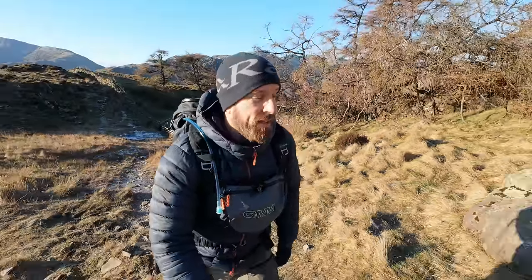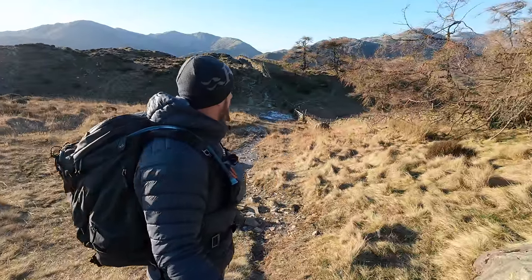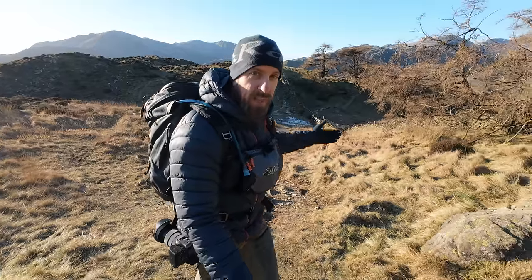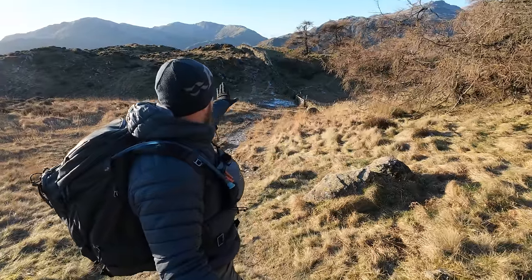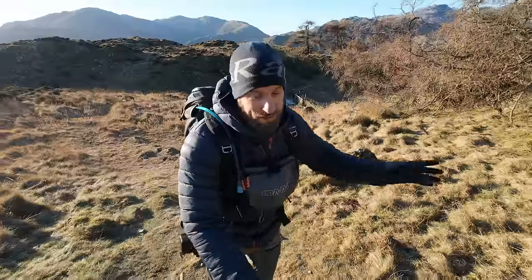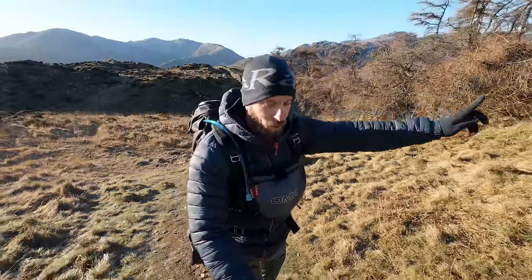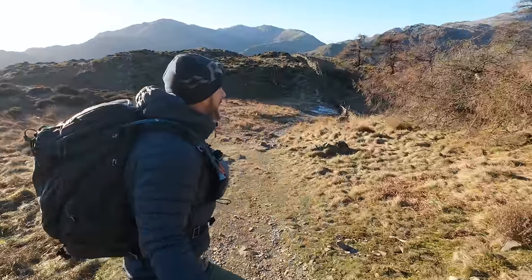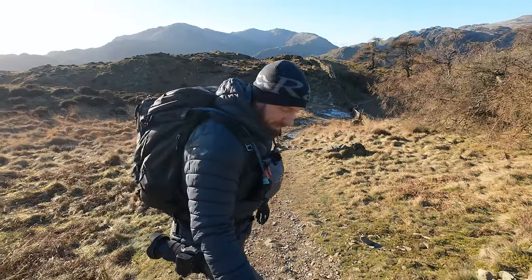It's only a bit bigger, really, than Holmfell and Blackfell. Maybe a bit more than just a little bit. But this view here, as we get further up, I'll show you, as we approach the summit and look back, you'll see this wall snaking down. It's very similar to the wall. In fact, I think it's better than the one that's known as the Great Wall of Lingmoor that runs off towards the Langdale Pikes. I think this one is arguably better. Let's go and find out.